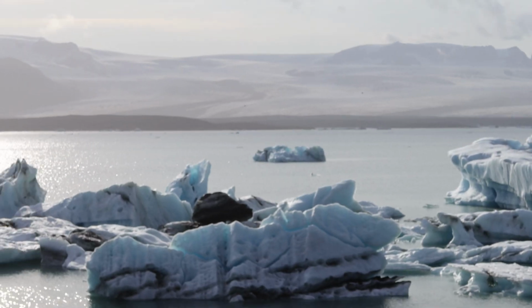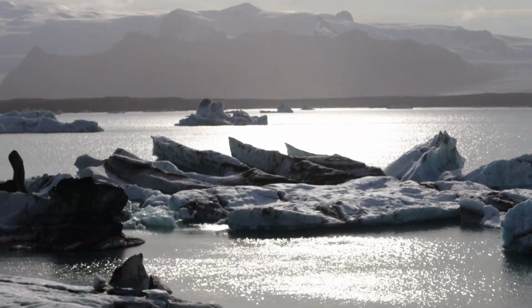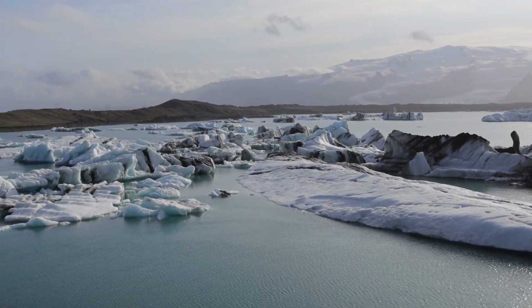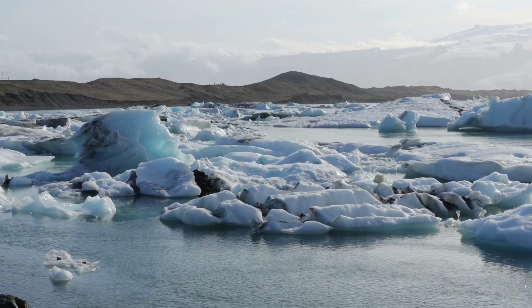A glacier that's melting. A volcano that is blowing up. It's like God is telling the people of Iceland to fuck off. Cheap. I have to entertain myself somehow.